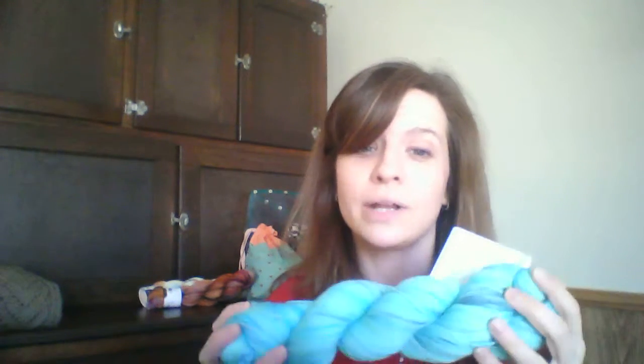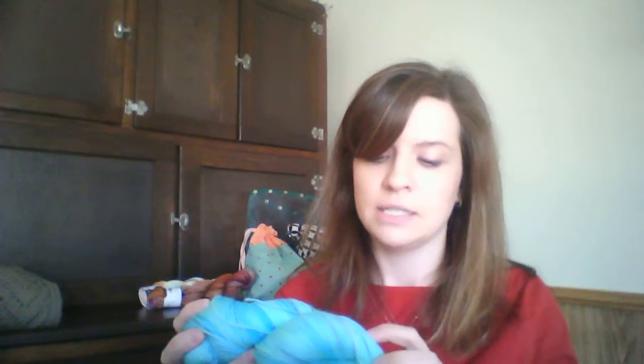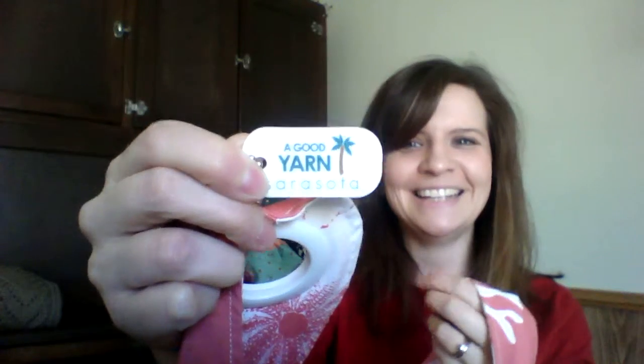Like I said, it's in the custom colorway for A Good Yarn Sarasota. It's called Gulf of Mexico, and I love this with the turquoise and that kind of sea green color and the gray. I think it's just beautiful. Hopefully the colorway shows up well there. So we'll see. I still have a ways to go before I'm ready for the third color, so it'll be fine. Oh, here's a Good Yarn Sarasota tag.